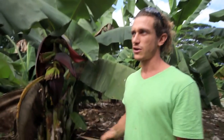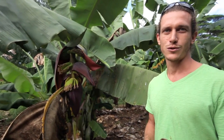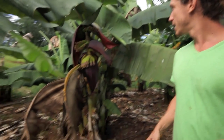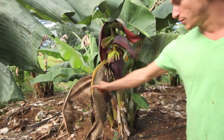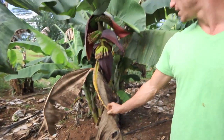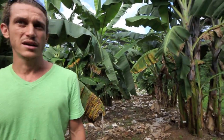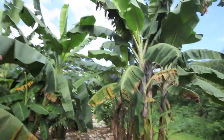But we really need to start going more towards diversity and more towards localization, because this massive food system doesn't work on any scale or any kind of plant. So diversity is what we need to learn from, and that's why we have so much diversity here. So we get to relearn what we've lost and relearn what works and what doesn't work.